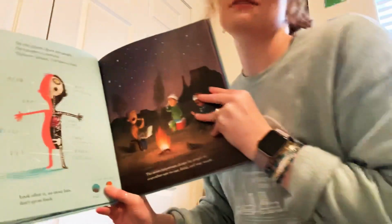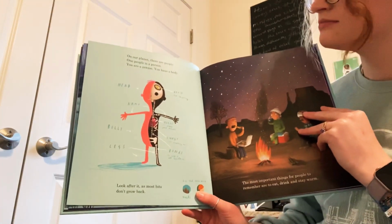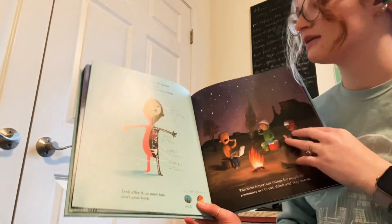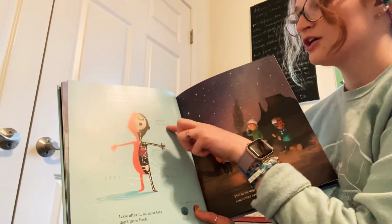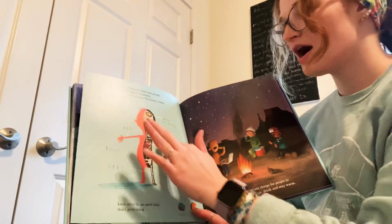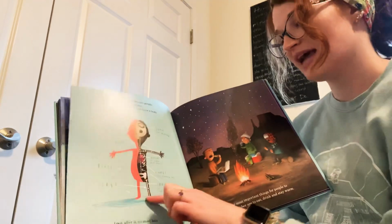On our planet, there are people. One people is a person. You are a person. You have a body. So that's your head, your brain for thinking. You have arms. You have a heart to pump your blood. You have a belly. You have legs.